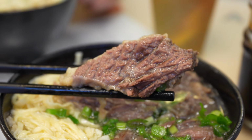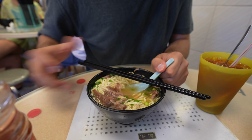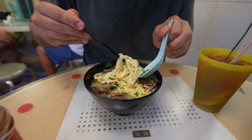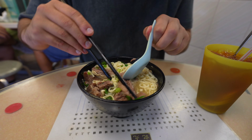Got a little bit of, I think this is, yeah, red vinegar. Pour a little bit of that in. Give it a little mix. It's a small bowl, but it's a deep bowl, and it's definitely packed full of beef. I mean, I see, geez, maybe 10 pieces of beef brisket in there.